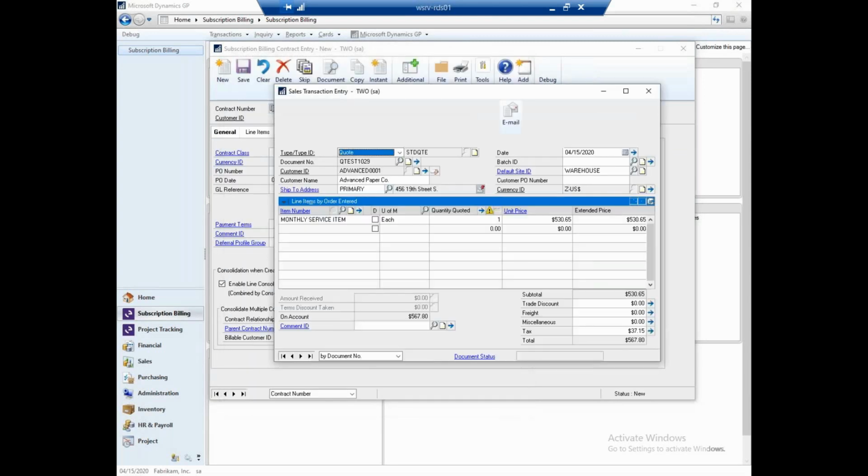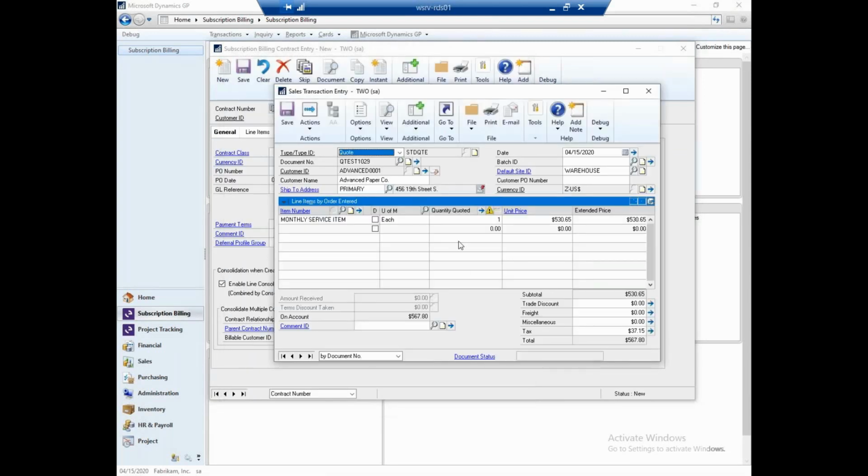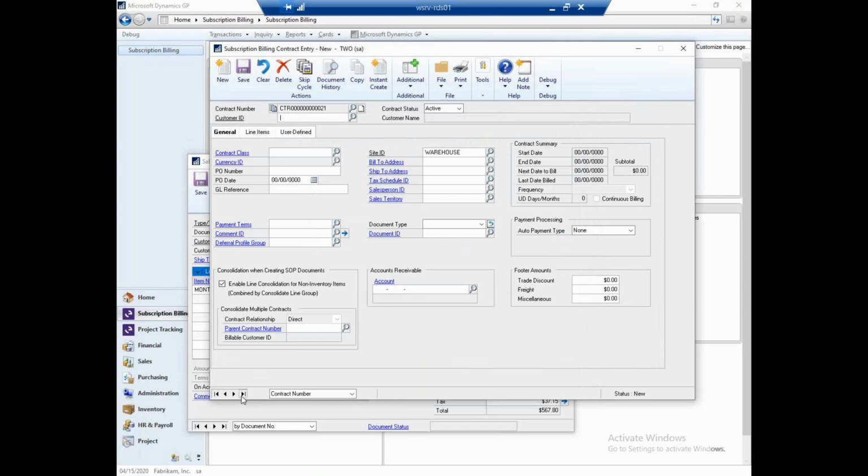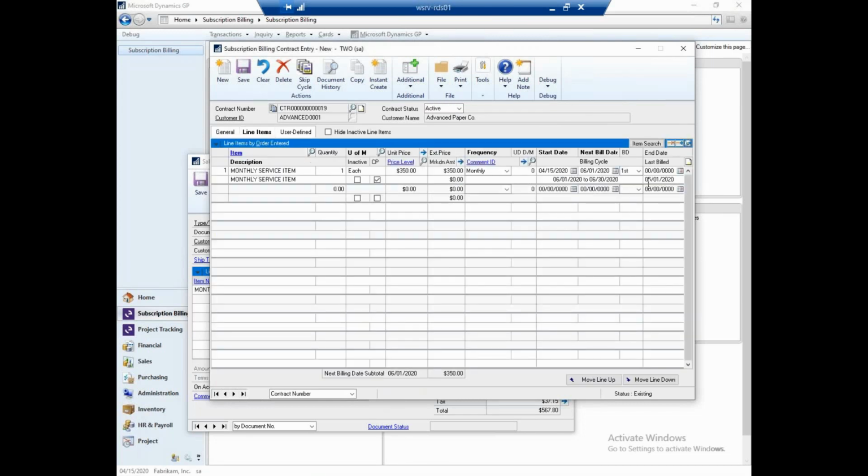So normally you'd be creating batches for everything that was due to be billed. So there it is. If I go back to my contract, we can see that my next bill date was May the 1st. And so it last billed for the May 1st. So if I had different billing dates on here, it would only pick up the line item or items that are due to be billed next through the instant create, and then it will disregard anything else.